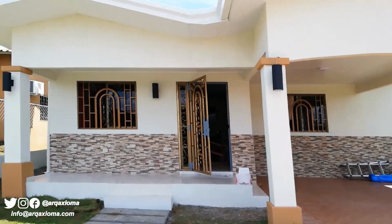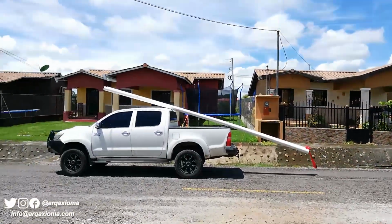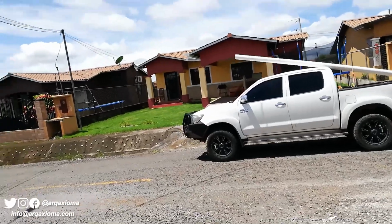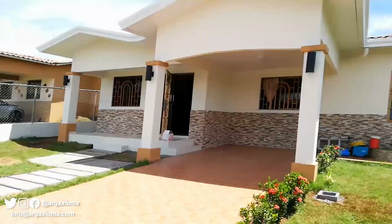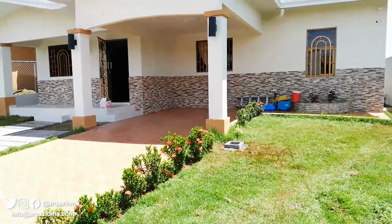So now that you've looked at the house, let's take a look at other houses around. That's my car. So if you see, even though this is the same house that it was, this one looks totally different. Totally different.